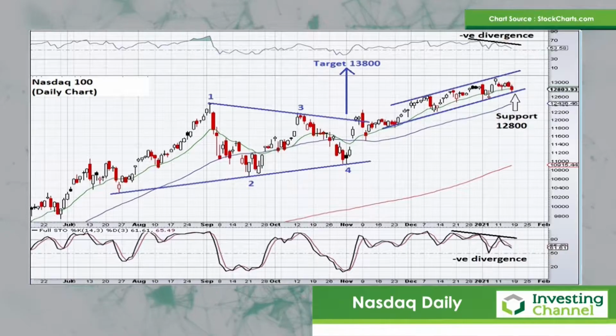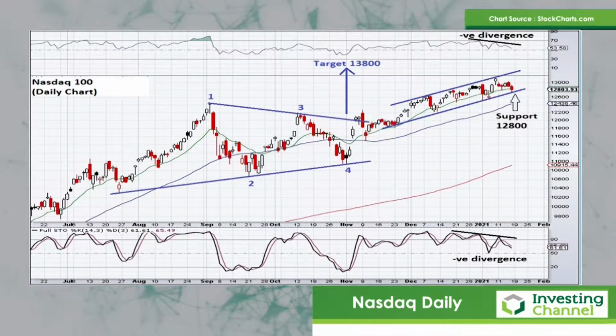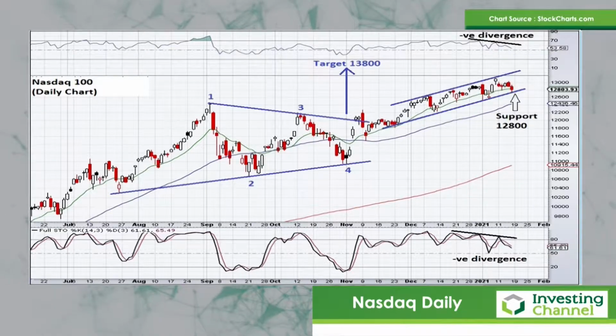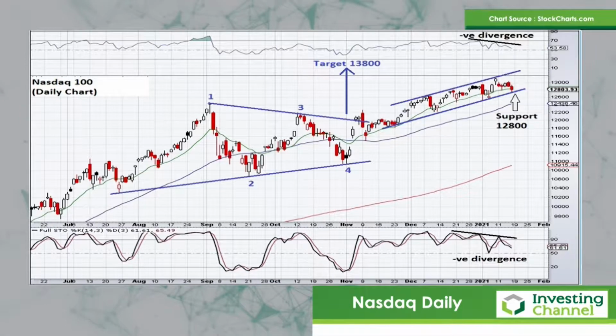My only slight reservation is that there is negative divergence becoming evident there on the RSI at the top of the chart, and then also on the stochastic oscillator at the bottom of the chart. And that negative divergence can suggest that the upward momentum is slowing somewhat. But for the time being, I think we give price action the benefit of the doubt here. And for the moment, whilst that upward channel is still intact, the price action is still pretty positive, and the higher target can still be justified.